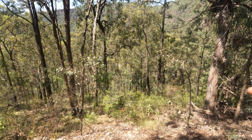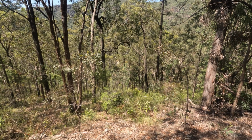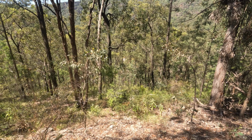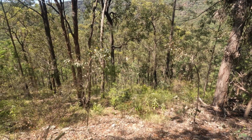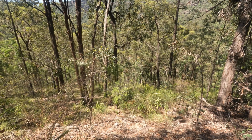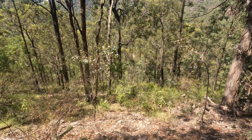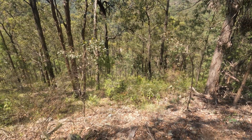You may not be able to see it, but I certainly can. Just through there and a little bit down there, you can see the first bits of that lovely iconic sand that you get around the waterways in New South Wales. So getting very close and very much looking forward to jumping in that river.